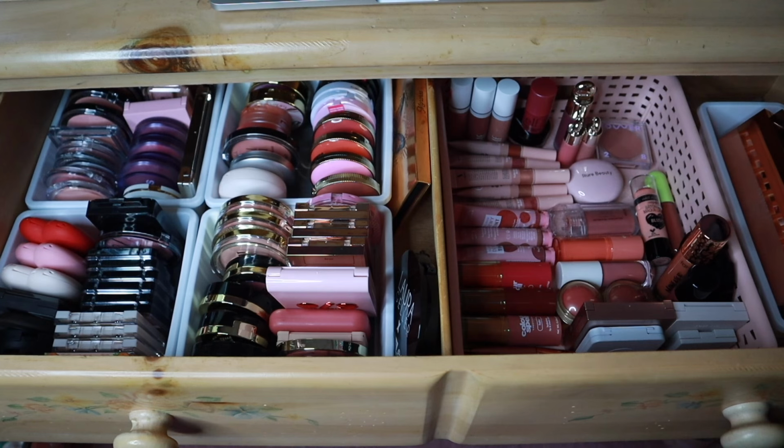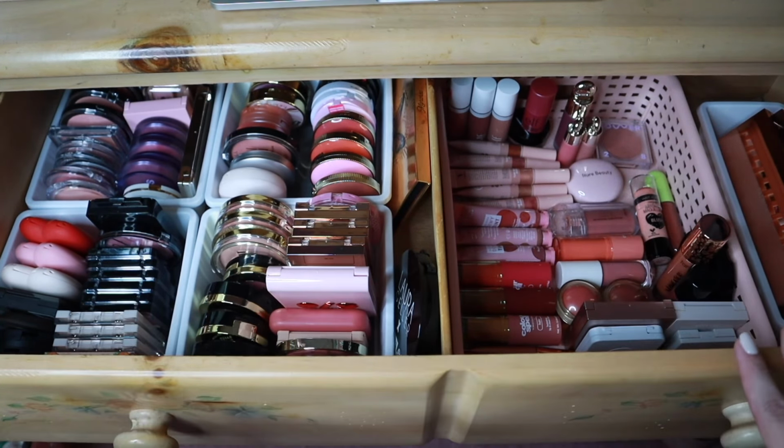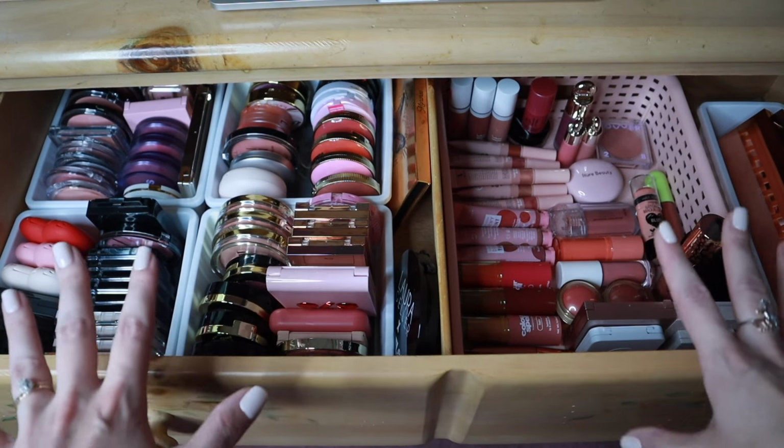I'll have to figure something else out with my Hourglass palettes because I want them to be in a safe spot because they are absolutely precious to me. But I am just so thrilled now that this looks so much better, so much more organized, and I will soon be doing my everyday makeup drawer for the month of September. And this is going to make it so much easier to pull out some of the blushes that I want to use because now I can see them. They're in alphabetical order, so I know where everybody's at, and I can't wait to be able to properly pick out blushes.